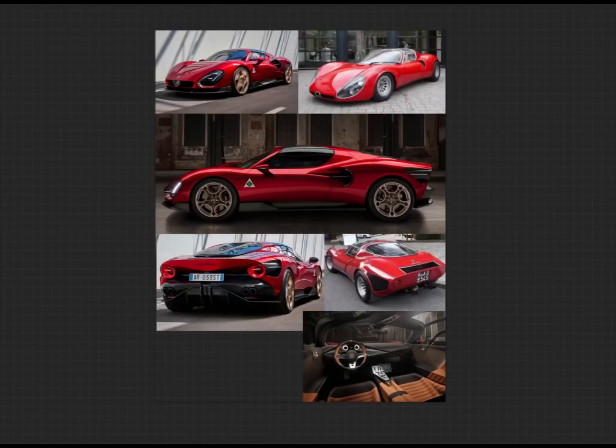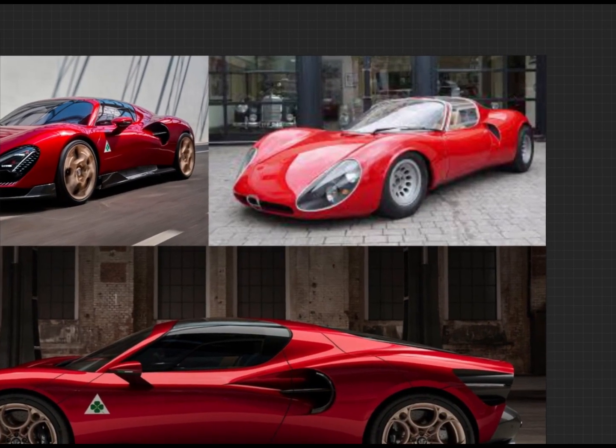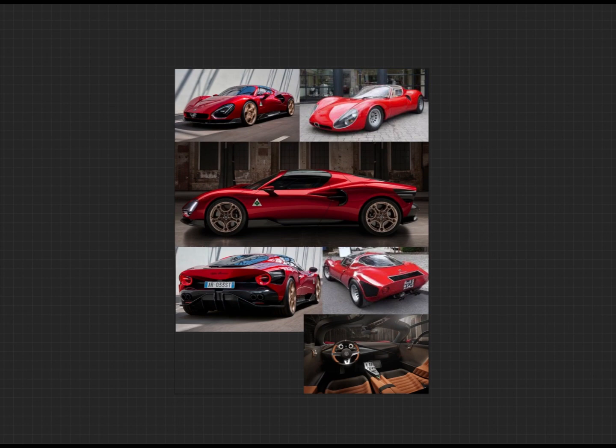In recent years, we've gotten some pretty awesome modernizations from various brands that have taken cars from their history and turned them into something new. And today, Alfa Romeo has just revealed the brand new 33 Stradale, which is a direct modernization of the original, which was built in 1967.